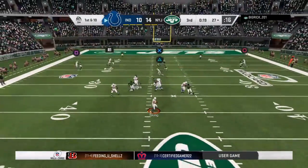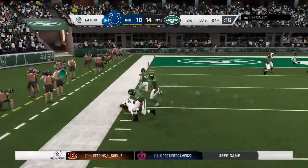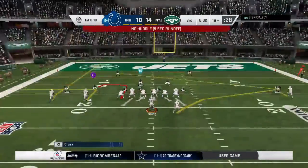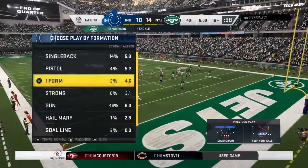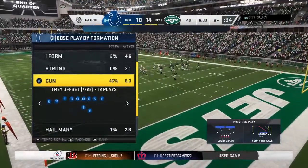1st and 10, Young. Throw left side, complete. That's Hines. Indianapolis moving the chains there on a gain of 12. This quarterback now has 5 straight completions here in this 2nd half. 1st and 10. 1 quarter remains for the right to survive round 1 here in the AFC.